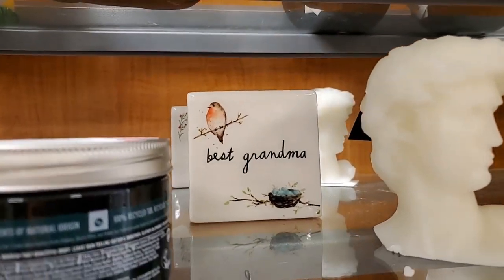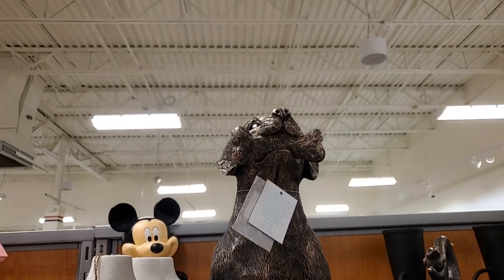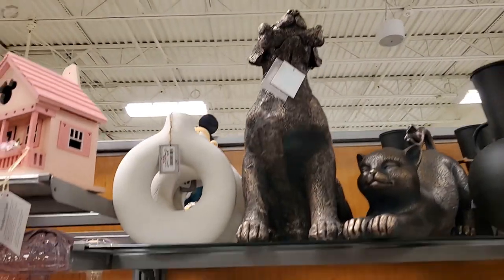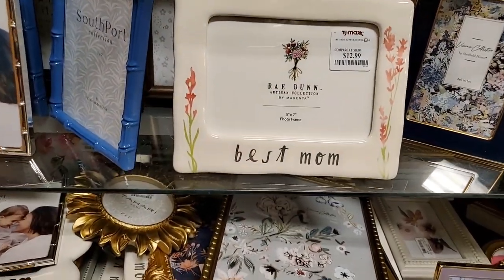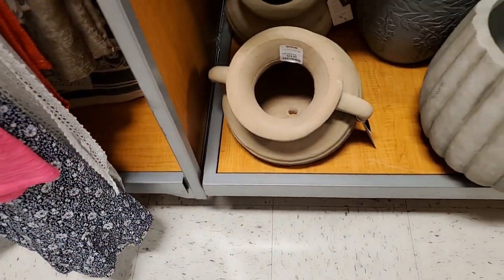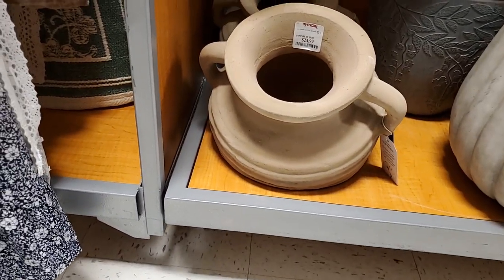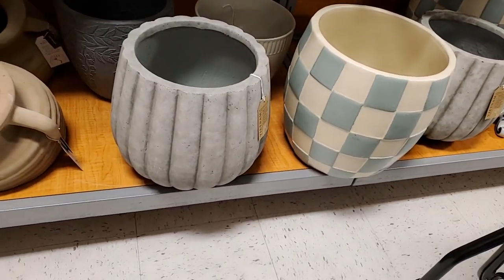Best grandma. Best Nana ever. Loving the dog. Way up there. Best mom, that's cute. $12.99. This little table's cute. That's 60. That's kind of cool. It's $24.99. Kind of looks like it's melting. Lots of pots.